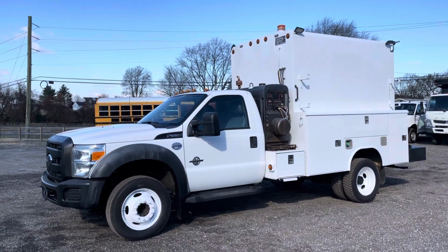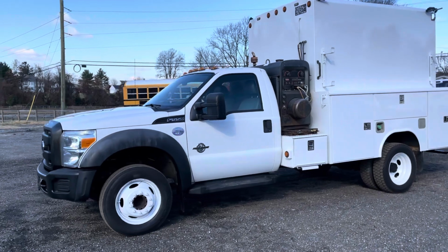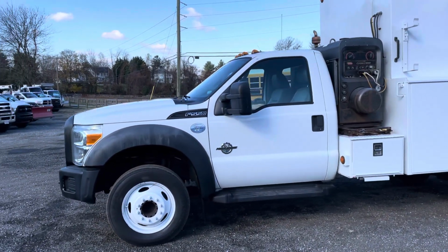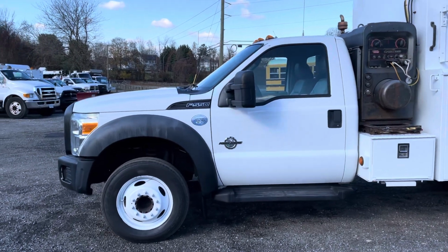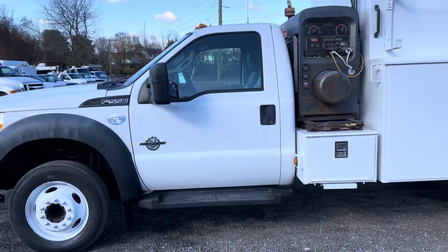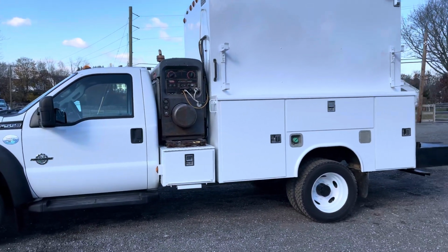Hello everyone, this is Brady with Lewis Motor Company, and today we're taking a look at our 2011 Ford F-550 utility service welding truck. This truck only has 113,000 original miles on a 6.7 liter Power Stroke turbo diesel and an automatic transmission. It has a Lincoln welder, classic 300D diesel welder.